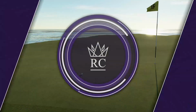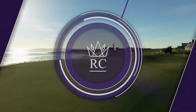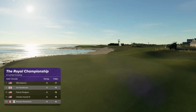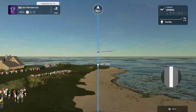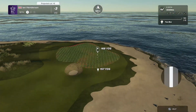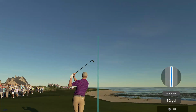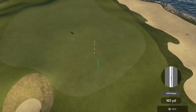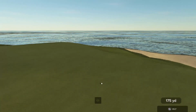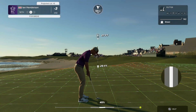Let's take a look at the leaderboard. And as we take a look at the leaderboard, and there he is, Will Zalatoris, your leader. Teeing off here on the 16th hole. Looks to have opted for the 8-iron. Should find the green here. Not a bad shot, that. Still a chance. And this one for back-to-back birdies.